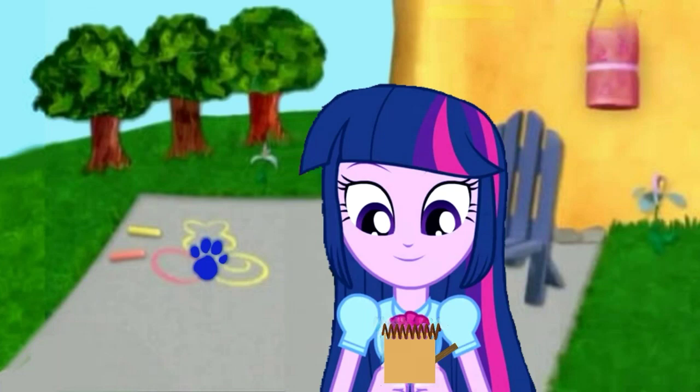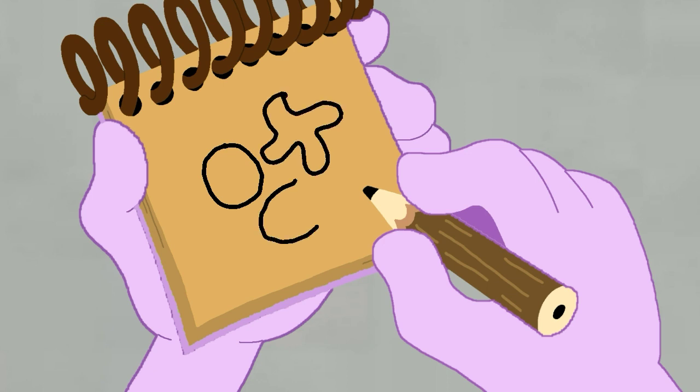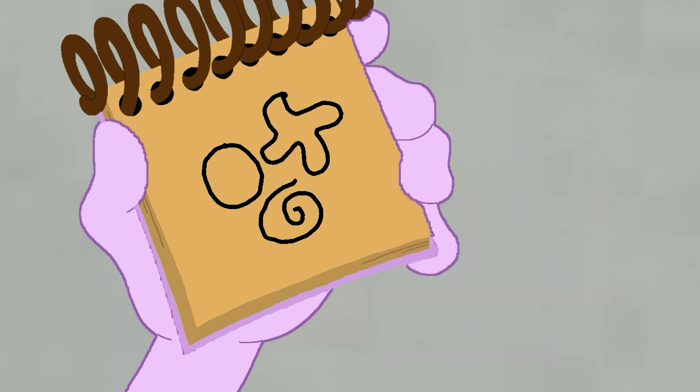So, our first clue is shapes. So, I'll start with a circle. And then a shape like the letter X. And a swirl. And there. Shapes.